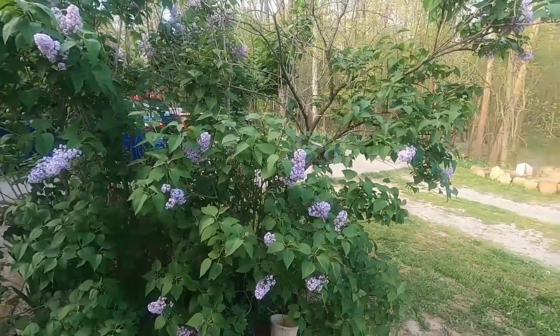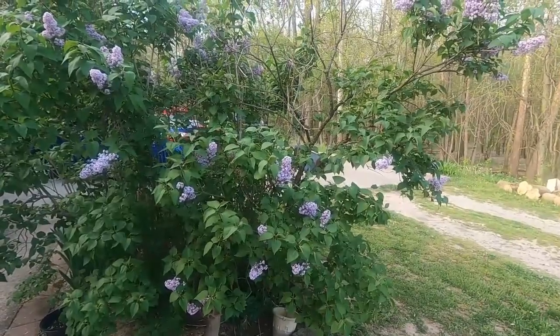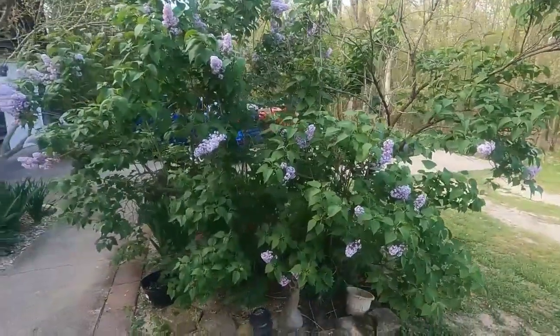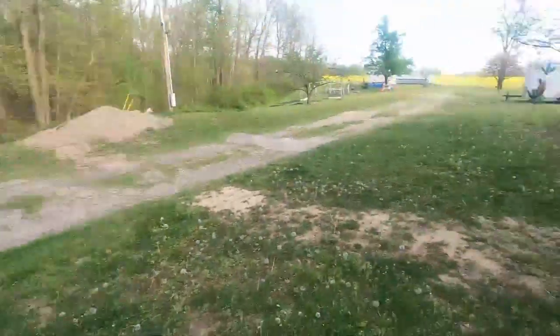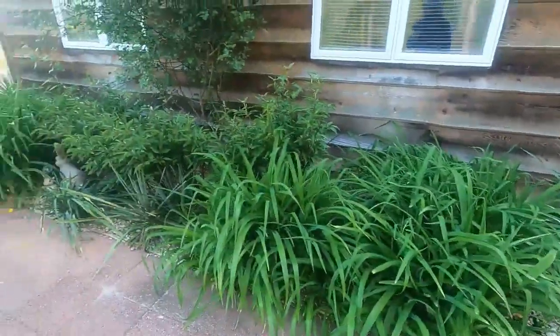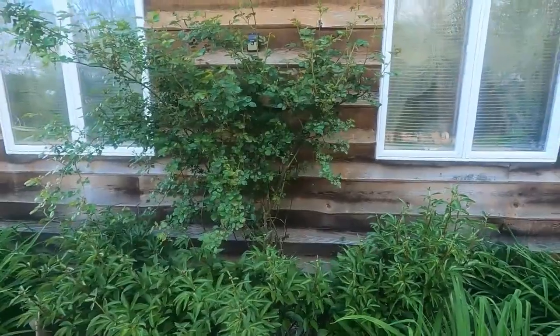You do this about every 3 years, you have to start trimming them back to keep them down low if you want them to be a lower bush. If you don't want them to be low and you want them to go up high, then you just leave them be. All right, the daylilies have really filled out this area. The rose bush, climbing rose, is doing well.